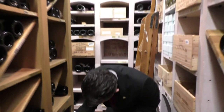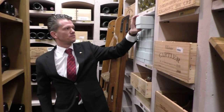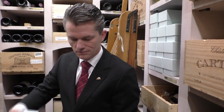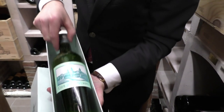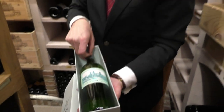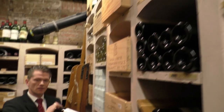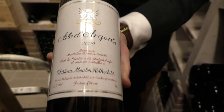But one thing more, we have some specialties. What you do not see very often, if you have Côte d'Estournel, you know it from the reds, but we have a white version. What is a larger winery? Mouton Rothschild has also a white Aile d'Argent.